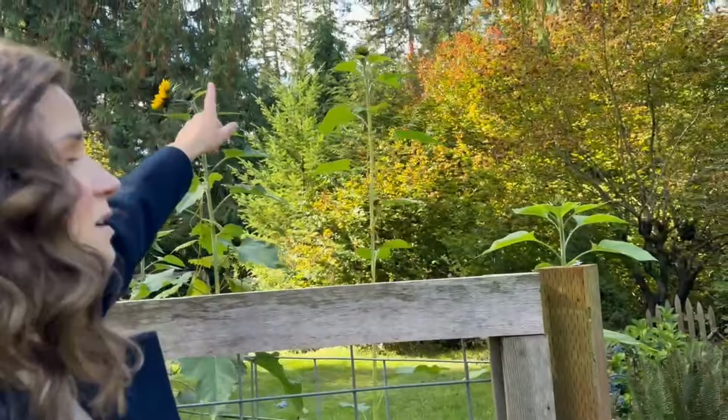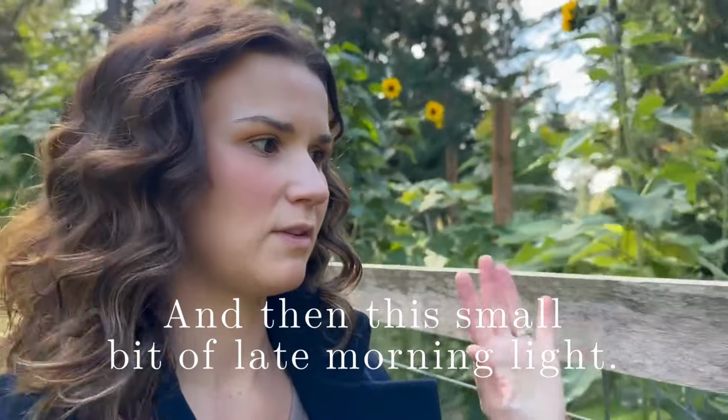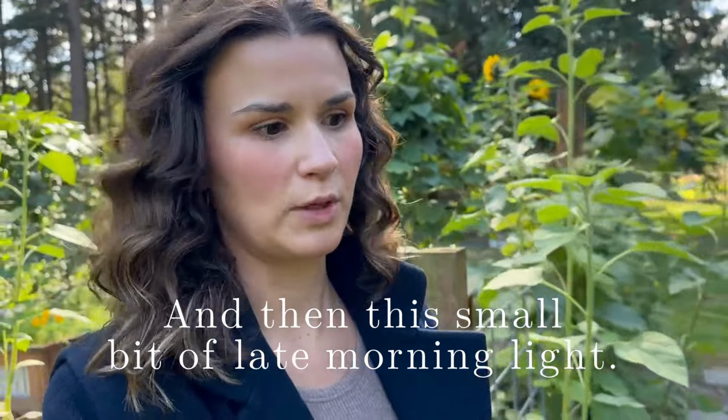But really, we're just at that time of year where I'm realizing I can't do a fall garden. We're just not getting really any sun anymore. Over here, it's quite sad. We get a small chunk over there at the end of the day, but even that's probably going to be gone within the next couple weeks or so.